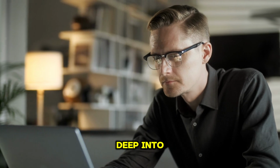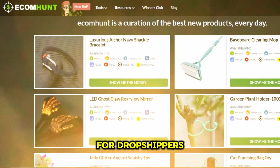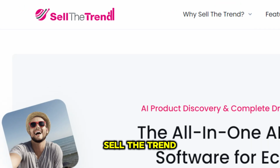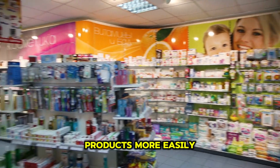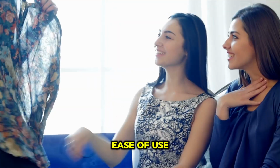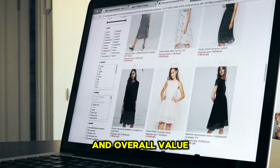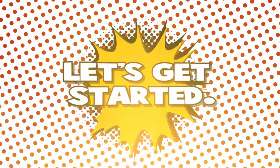Today we're diving deep into two popular product research tools for dropshippers, Ecomhunt and Sell the Trend. If you're looking to level up your dropshipping game and find winning products more easily, you'll want to stick around for this in-depth comparison. We'll be looking at key features, pricing, ease of use, and overall value to help you decide which tool is the best fit for your business. Let's get started.